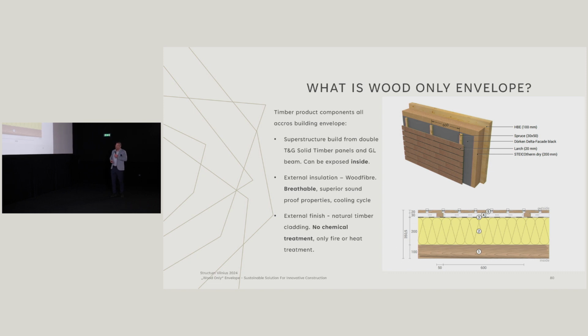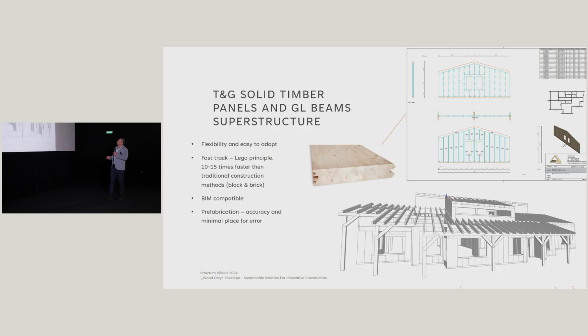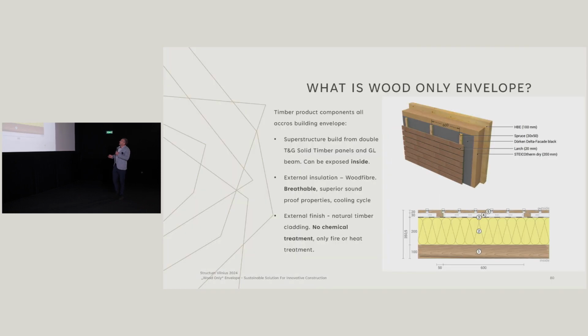So our WoodOn envelope consists of three components, basically. Solid timber panels, wood fiber insulation, and an external timber cladding on the outside. Solid timber panels can be left exposed inside as the internal finish, or can be covered with plasterboard.